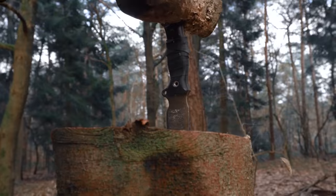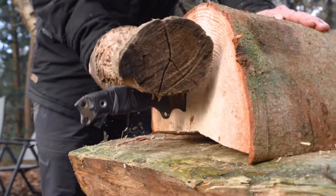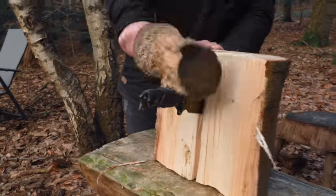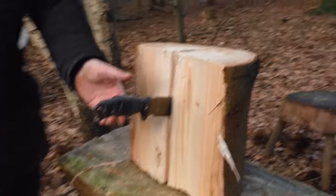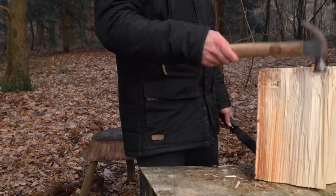Oh, whoa. Oh, this is crazy. That's also a way to crack wood. Okay, this kind of ruined the guy's handle grip. A next level batoning that. That is crazy. Next level.